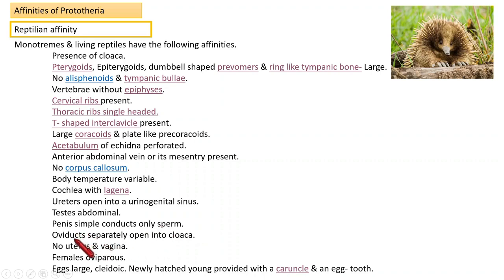Then oviducts, which release the ovum. The oviducts open separately into the cloaca. In the case of monotremes, another feature is that there is no uterus and vagina. That's another affinity to the reptiles. Females are oviparous, egg-laying, and the eggs are large and cleidoic. Cleidoic means with a shell.